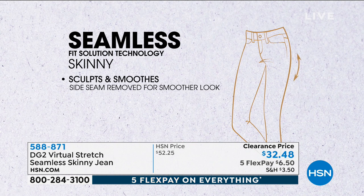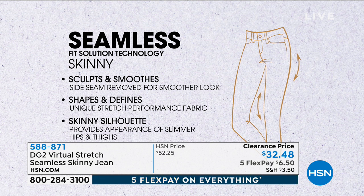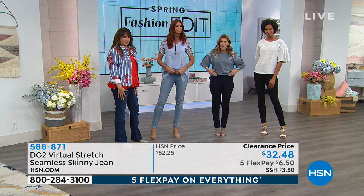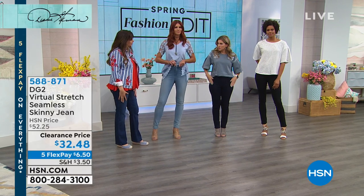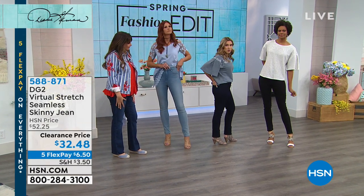So here's the technology behind it that Siobhan was just talking about. I'm down for anything that's sculpting and smoothing that doesn't require a gym membership. Shaping and defining, that unique performance fabrication in a skinny silhouette. These do have a real zip fly and a real button. But they actually don't have any pockets in the front. There are faux pockets, so you don't have any extra bulk here. Real pockets in the back, which we do love.